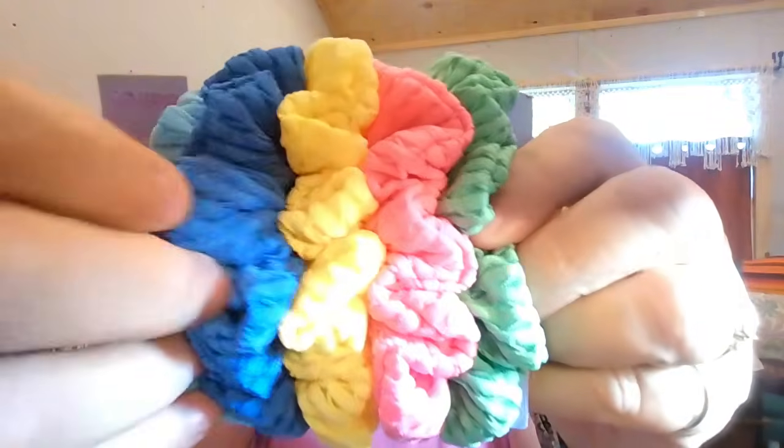Scrunchies. A 5-pack of scrunchies. No, I'm not dating myself. They match my hat. Scrunchies are good, period. I don't care. If you have long hair, if you want to pull back without tearing it up or breaking it, you need a scrunchie. And these are really, really soft ones. Now, this sells for $5.49.